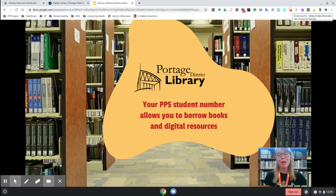Now, the last thing I want to remind you of is starting this year, your Portage school number, your student number, will also serve as a Portage District library number. So many of you might have a Portage District library card already, but those of you who do not, you may use your student number. You can borrow physical books from the library, or you can borrow any of their ebooks or their digital resources.